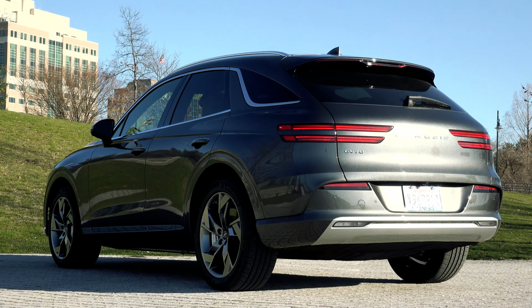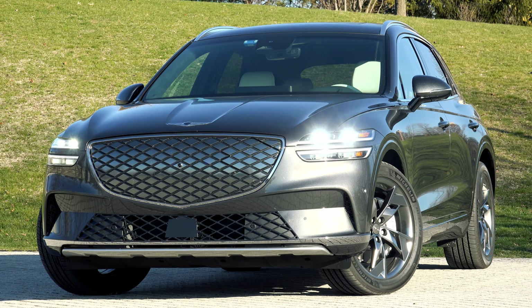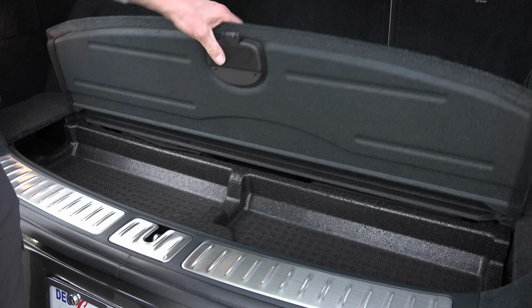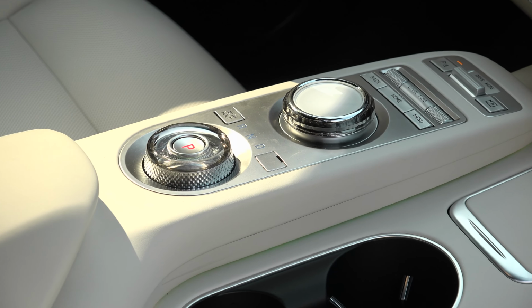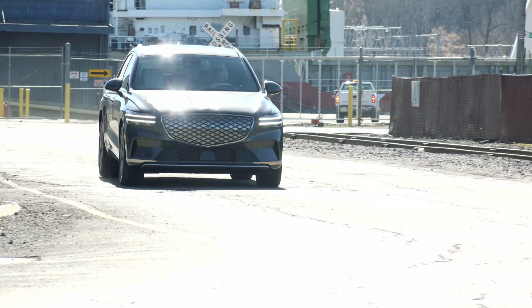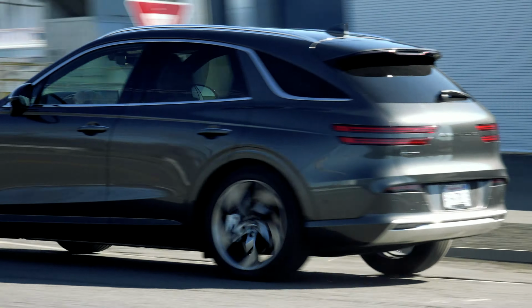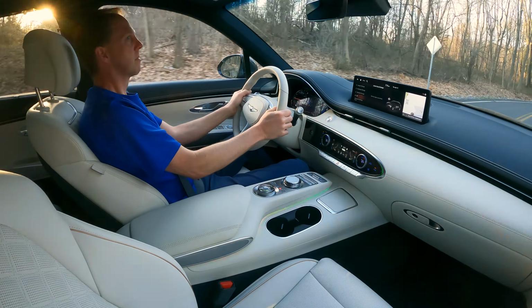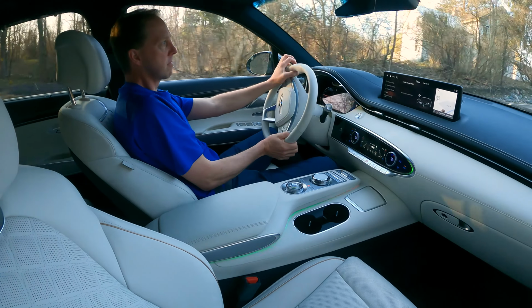So this one looks a little boring, and God forbid you live in a state that requires a front license plate, because there is no good place for one here. Built down in Alabama, MSRP is $74,350, including 3 years of complimentary maintenance and a 10-year, 100,000-mile electric vehicle system warranty. Availability is currently limited to about half of the United States, but it seems as though Genesis is adding more and more areas quite frequently.